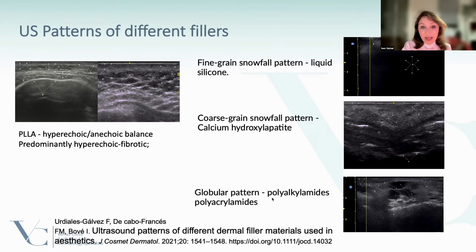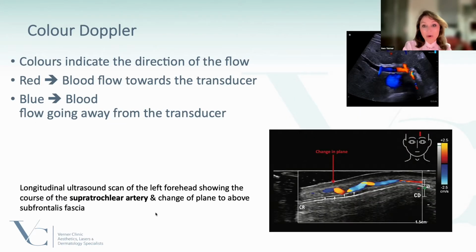here in this one. And polyalkylamides also have a very specific image. So this is very interesting because with time, when you inject, you will learn, and me too, to recognize all these different fillers.